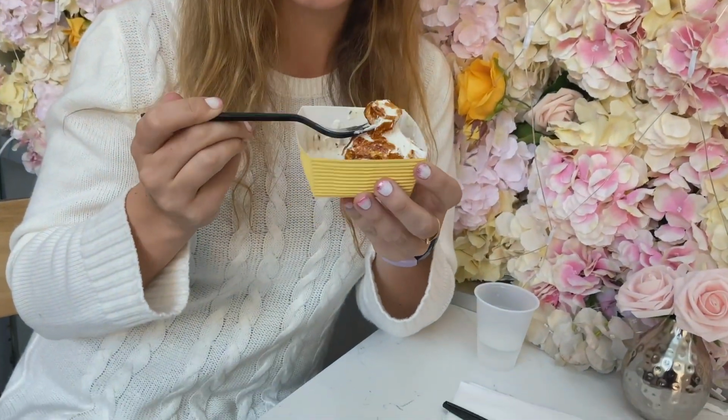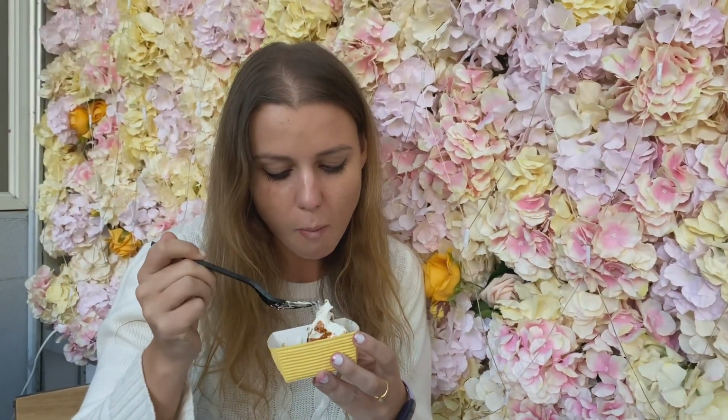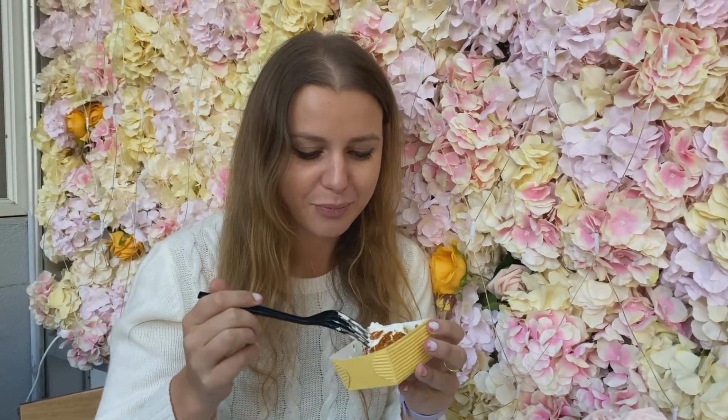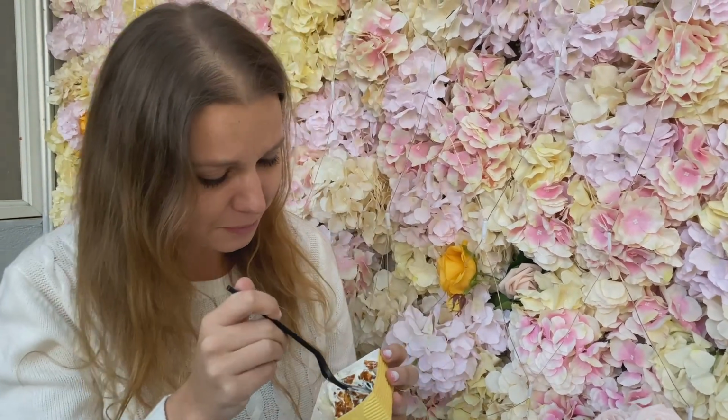I'm gonna try marshmallow on this one. I like the crunchy bit on the marshmallow, isn't it? Yeah. I actually love marshmallow. It's good. Very different, isn't it? Yeah, an interesting combination.